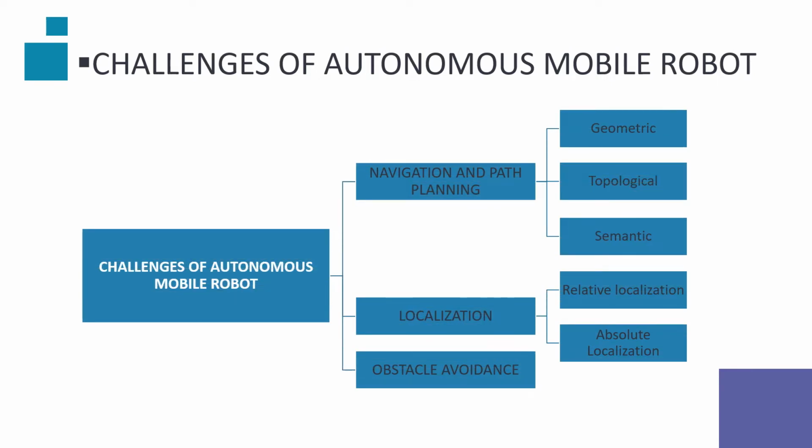The challenges of autonomous mobile robots have enabled more researchers to develop more interest in recent times, and they have been categorized into three classes. The first one is navigation and path planning, the second one is localization, and the third one is obstacle avoidance. First, let's go for navigation and path planning. What is that? It deals with distances, scales, and obstacles.